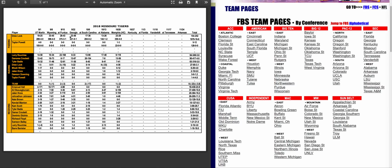Let's see what his stats were. 4 touchdowns, no interceptions, 350 yards passing. Let's look at his previous 3 games. Alabama, South Carolina, Georgia, all bowl teams: 1 touchdown, 5 interceptions.